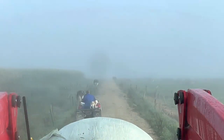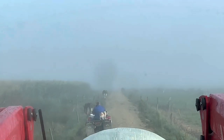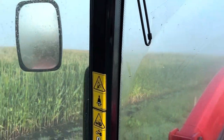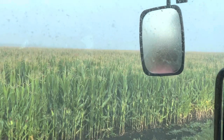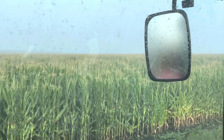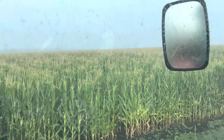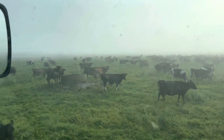Dang traffic, look at them all. These girls aren't walking too fast, they're just nicely walking down. Okay, this is our maize here, this is our tall stuff. It's still maturing. Still got another month and a half, or another month, before it's actually ready. These girls are all happy, they can wait for their maize. Dad's closed the gate.